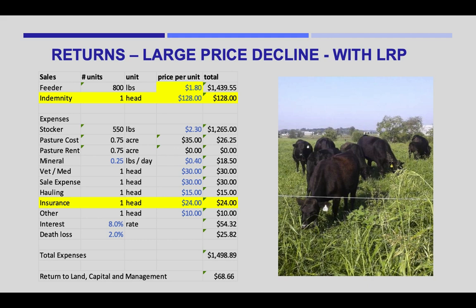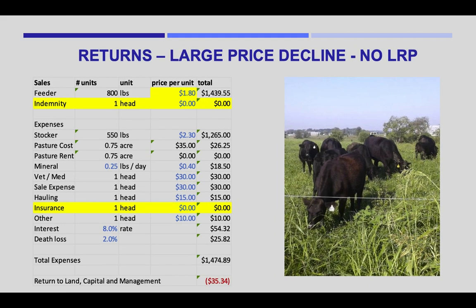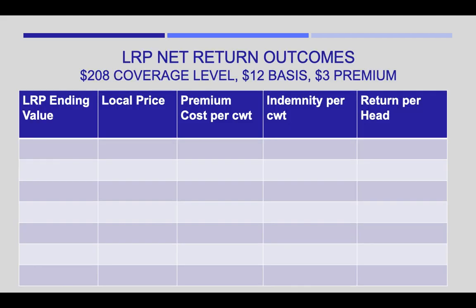This is what you would see with LRP if the market dropped 20 cents between now and October. And this is without LRP. Okay, more than a three-figure difference. So again, it's an opportunity for you to actually protect yourself on the downside. I'm going to show you the same thing now two different ways. People learn different ways. Okay, I'll show you tabular first.